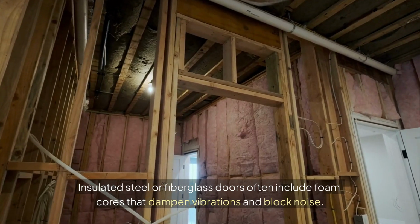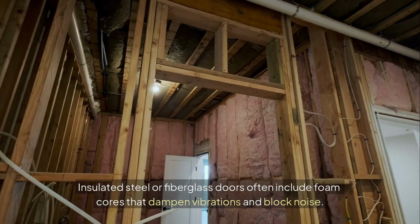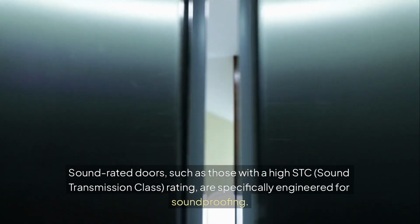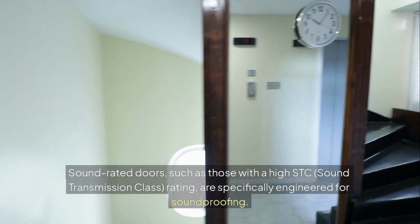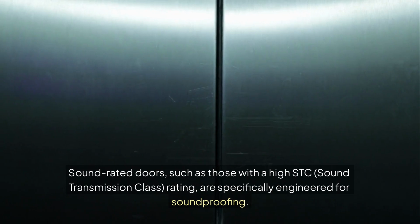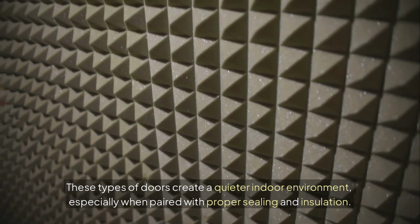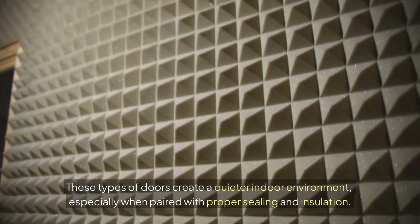Insulated steel or fiberglass doors often include foam cores that dampen vibrations and block noise. Sound-rated doors, such as those with a high STC, sound transmission class, rating, are specifically engineered for soundproofing. These types of doors create a quieter indoor environment, especially when paired with proper sealing and insulation.